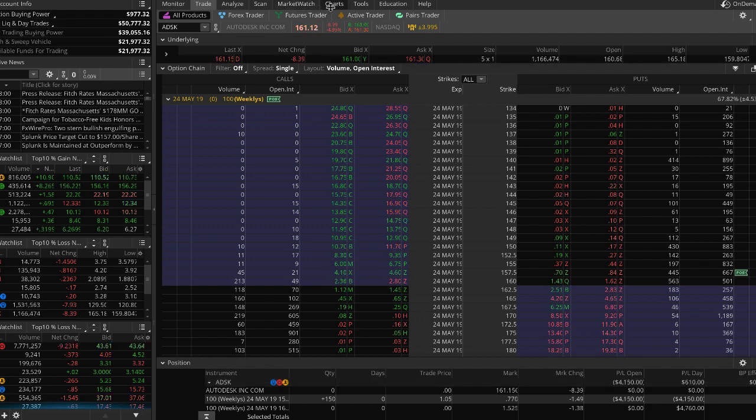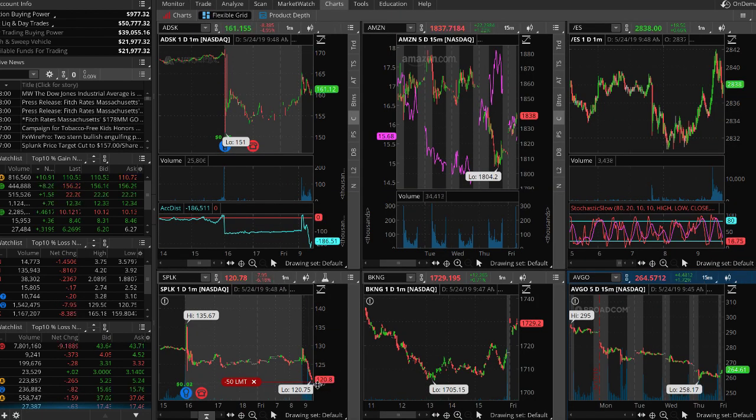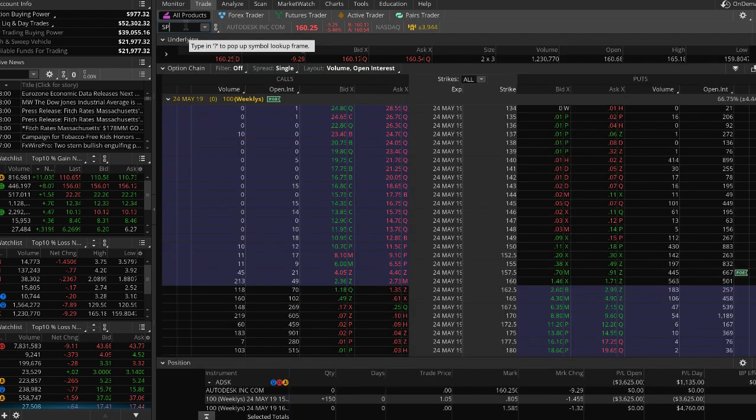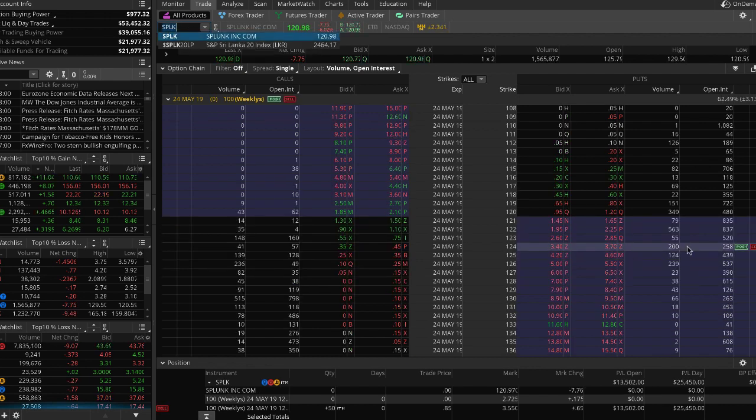But let's see what's happening with Splunk. It's hitting 120.8. So we're getting close to closing this trade out right here, guys. Pay very close attention. It could come in. Let's go review this SPLK trade. SPLK 3.7, 3.7, 3.4. Let's go ahead and sell it.